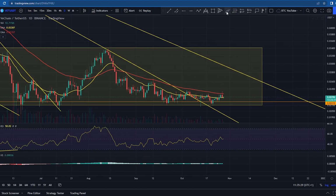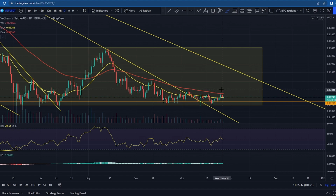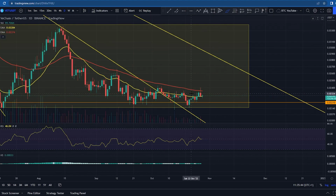You can see on our EMAs, we're still stuck under them, aren't we? We've come down, we've lost our EMAs here as support. We've come back up, stuck under the 55 here, retesting the low. We've come back up and we're retesting again here on the daily time frame, that 55. Yesterday was tested, we got a rejection there as well.